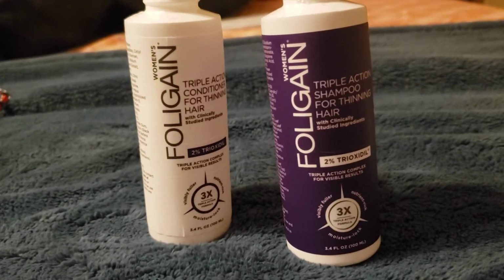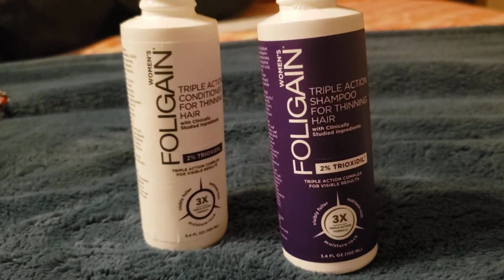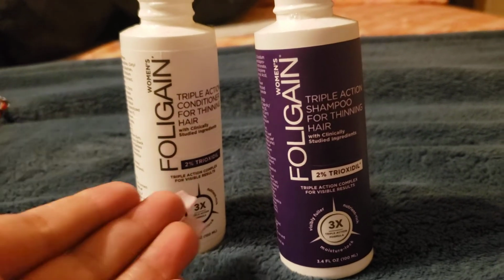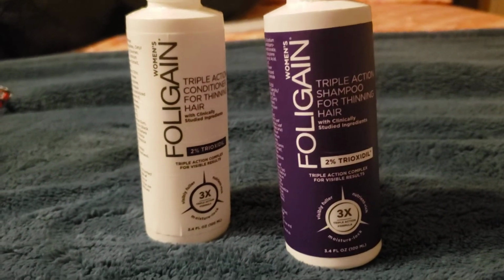So I actually can't tell you how the result on my hair is because of this. So yeah. Anybody who has used it, please go ahead and comment down below if it actually did work for you, if you have used it for a longer period of time.